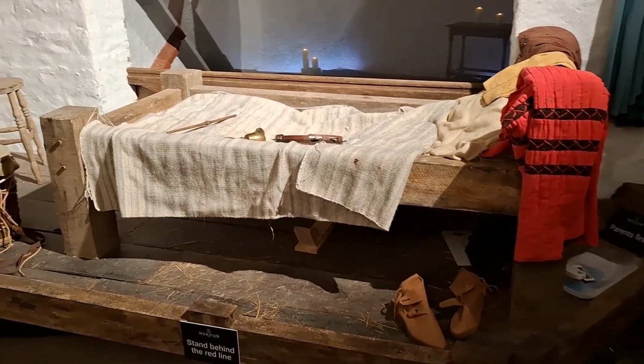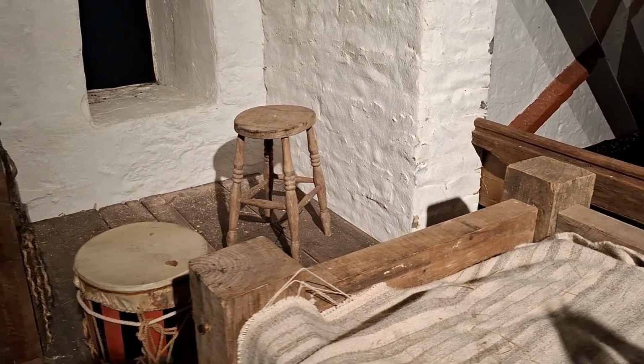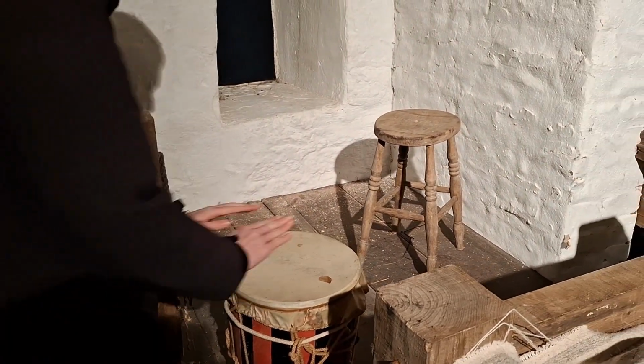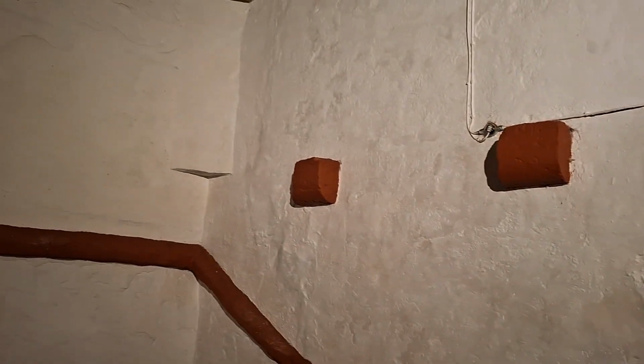Okay, well, here is what I think they might be saying is the minstrels gallery, because there's some... yeah, who would have thought Simon would get to the drum first? But yeah, not very comfortable looking bed. And here you can see the original roof line. These supports would have been used to support the original roof, but it was later extended.